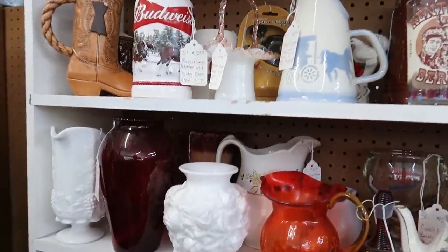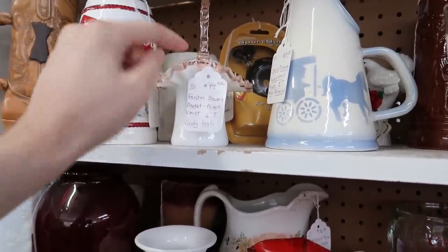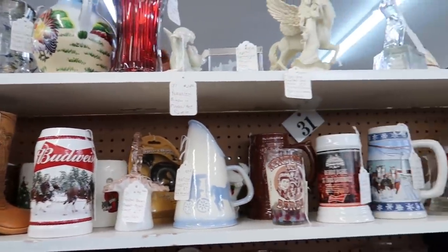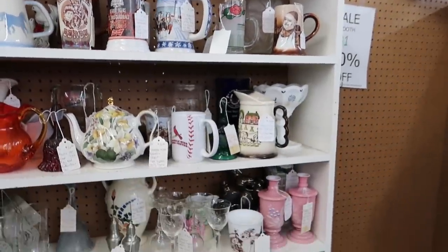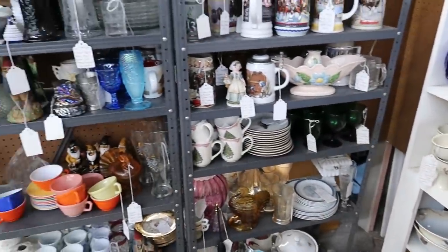You don't see there's some Fenton in the silver crest. This is in the peach. So that'd be $22 today. Yeah, unfortunately these prices are a little high for resale. So, we will keep going.